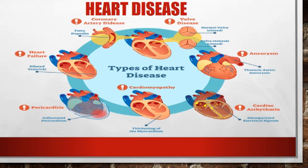Coronary artery disease, caused by fatty deposits. Heart failure, caused by a dilated ventricle. Pericarditis, caused by an inflamed pericardium. Cardiomyopathy, caused by thickening of the myocardium. Cardiac arrhythmia, disorganized electrical signals. Valve disease, a valve that does not close normally.